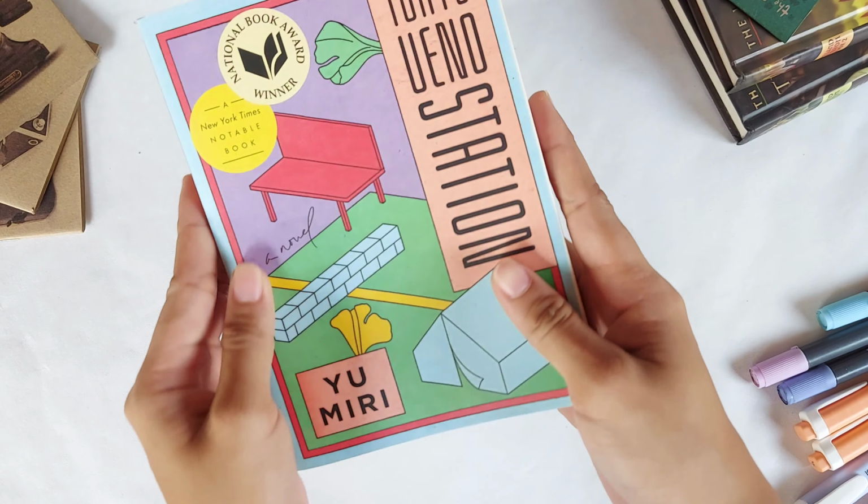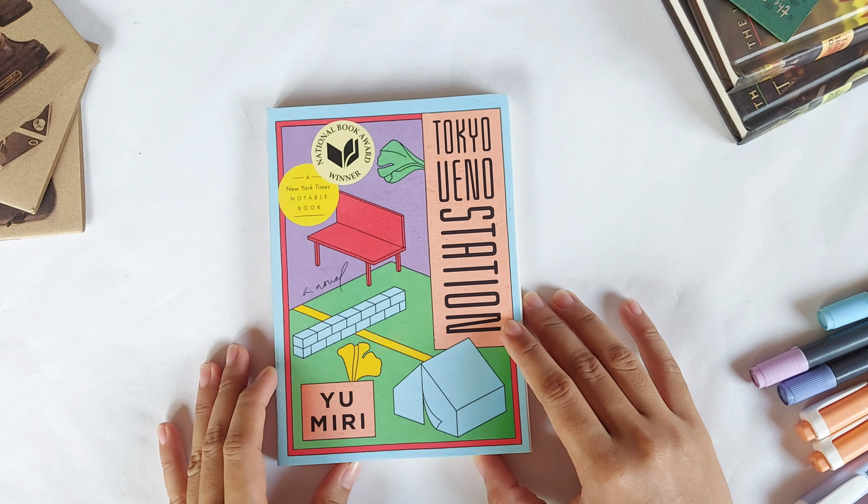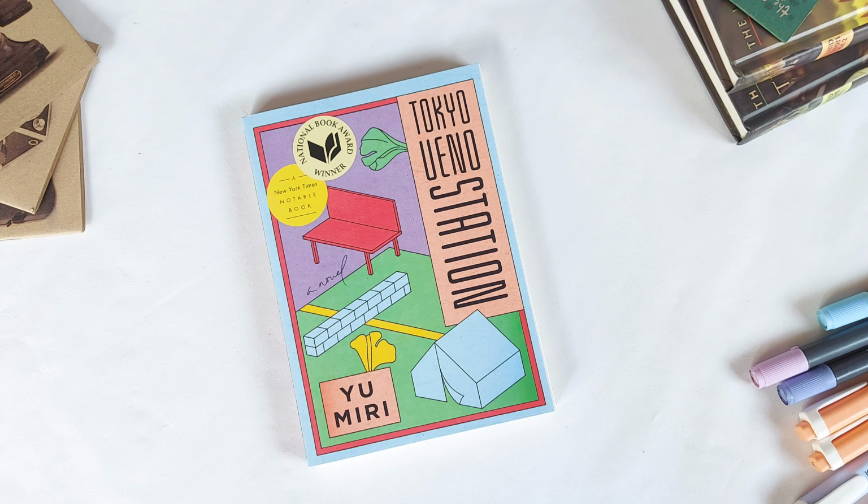And it's really a devastating story about social inequalities, and I think it's a read that aims more at educating rather than entertaining its readers. So yeah, regardless, I'm still excited to read this.